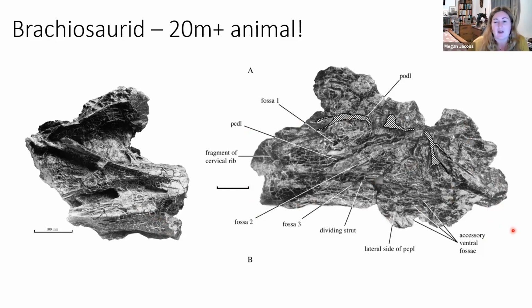So when you scale that up, if you've got 10 vertebrae in your neck, that's already a 10-meter long neck. And this animal comes in at well over 20 meters, which is just absolutely ginormous for this time period. Unfortunately, these are the only 2 that were found. So we've got sort of a fragment of one here, and it was found alongside the very big one here.